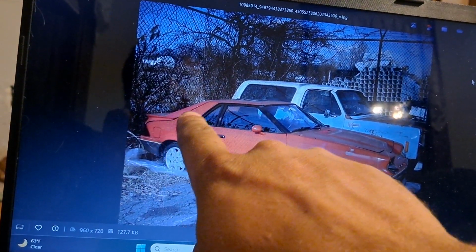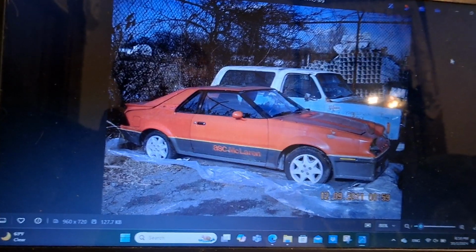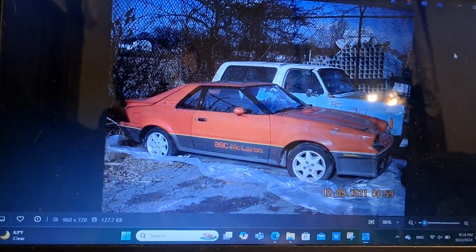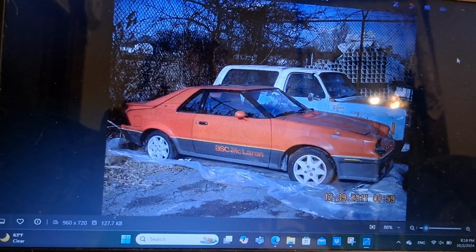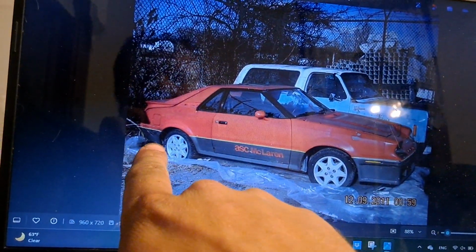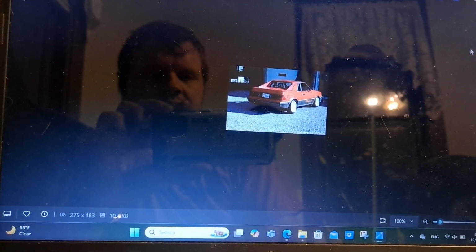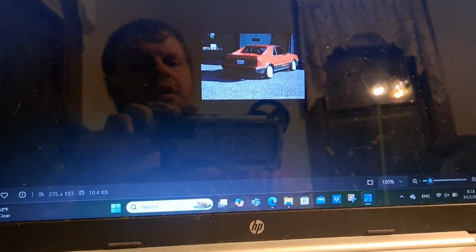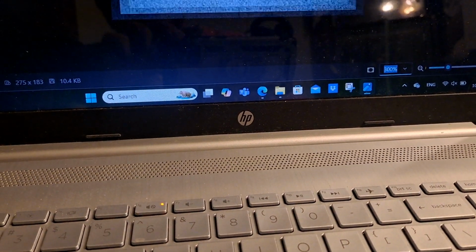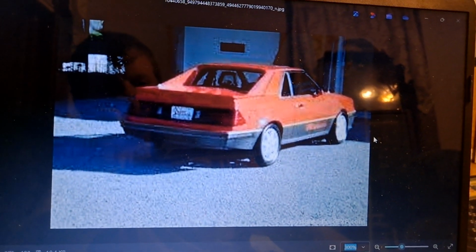They come forward all the way to the hatch line. And then we also have this lower chin spoiler up front. Again, that would be on all the turbo models just a year later. And then the rear was shaped a little differently on this guy. This one in particular, well, let's zoom in a bunch. Here we go. That's what we're talking about.